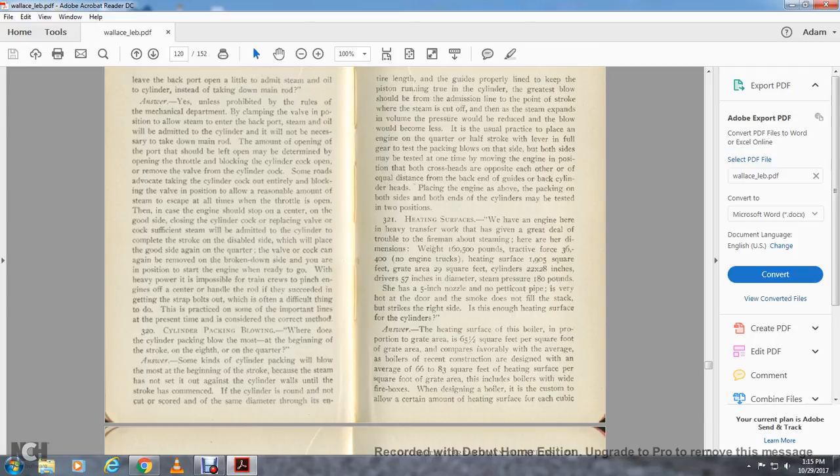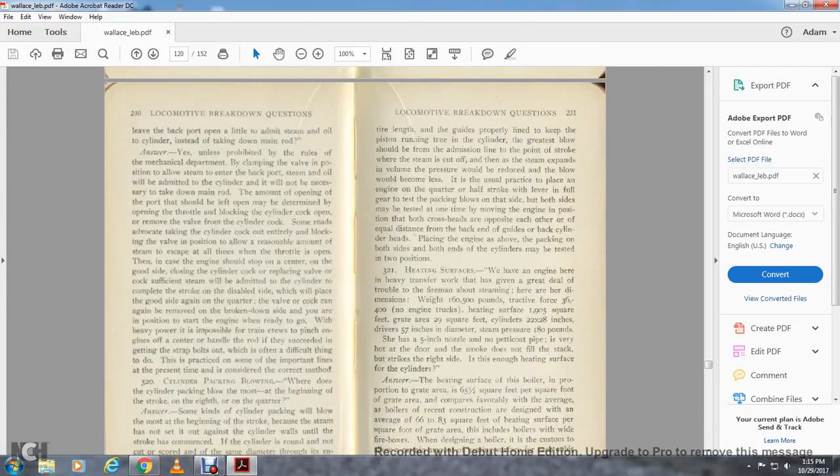If the cylinder is bored and scored to the same diameter throughout, and the entire length of the guide is properly lined to keep the piston running true in the cylinder, the greatest blow would be from the admission line to the point of the stroke where the steam is cut off. Then the steam expands in volume and the pressure would be reduced to the blow.